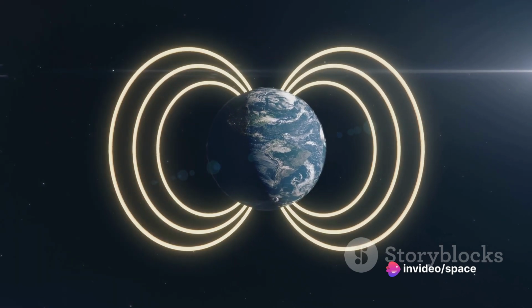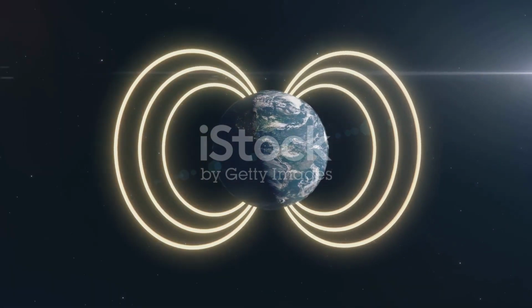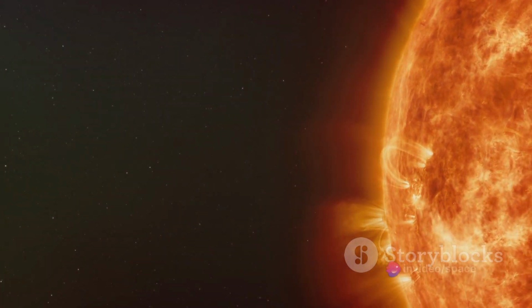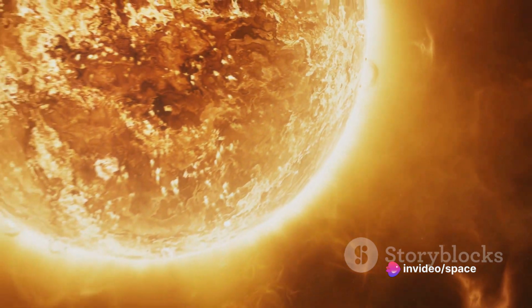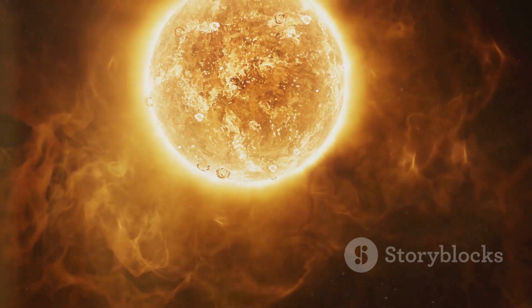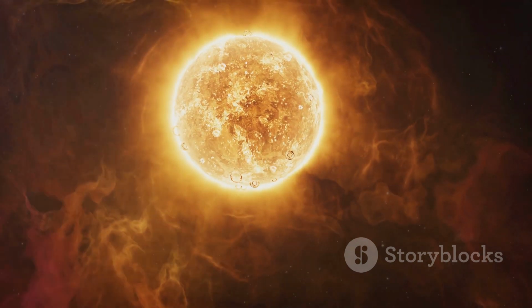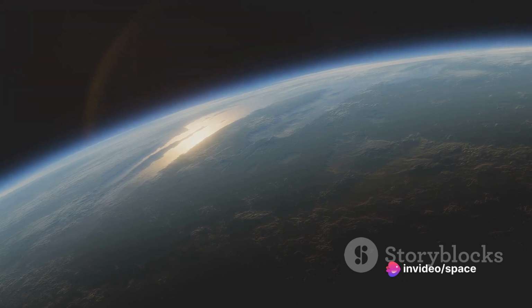But what exactly is a magnetosphere? Picture an invisible shield around a planet generated by the planet's magnetic field. This shield plays a vital role in protecting the planet from the sun's harmful solar winds. Solar winds are streams of charged particles that the sun continuously ejects into space. Without a strong magnetosphere, these solar winds can strip away a planet's atmosphere, gradually eroding its ability to sustain life as we know it. Now let's talk about Mars.